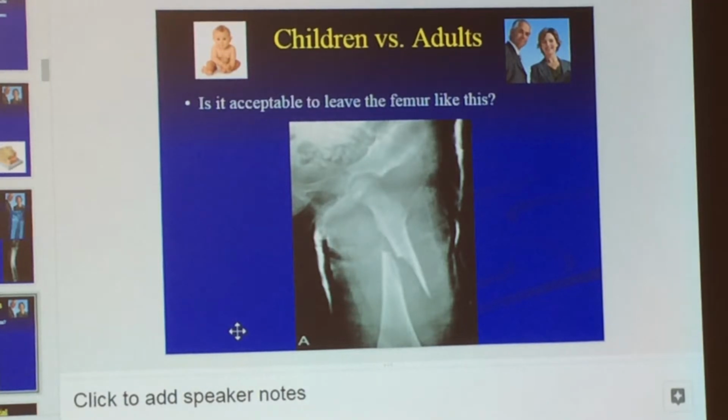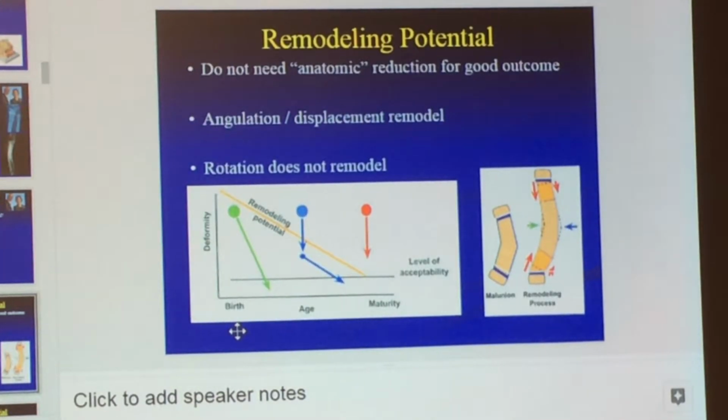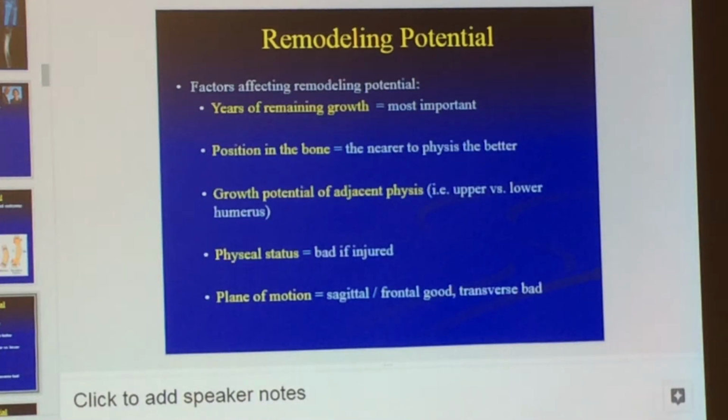So, is this an acceptable alignment to leave this femur like this? No, it wouldn't seem so. It's over 20 degrees. Definitely. So the reason we're asking this is because of kids' remodeling. If you look at the graph at the bottom, from the age of maturity, the remodeling process is actually quite high when they're very young. So if that kid is 1 year old, they can remodel and actually do okay. Now, if they come to our ED, as pediatric orthopedic PAs and attendings, we would not leave it like that. However, this kid could actually do quite well, and we'll see that in a little bit.